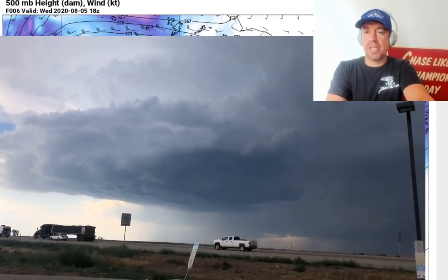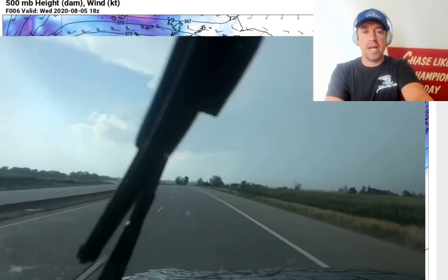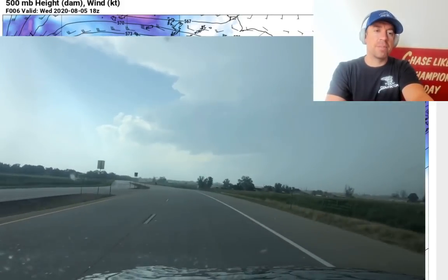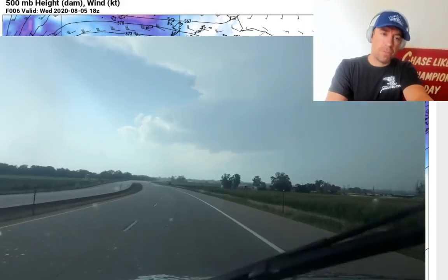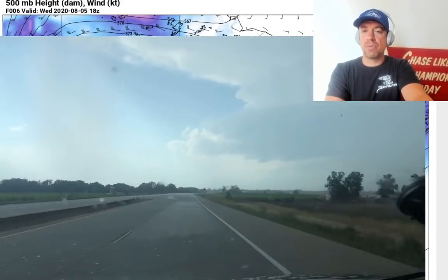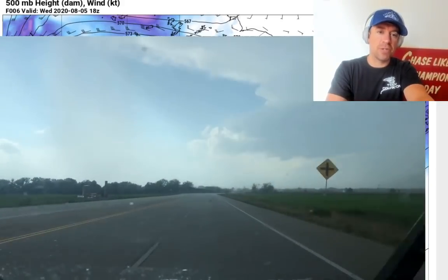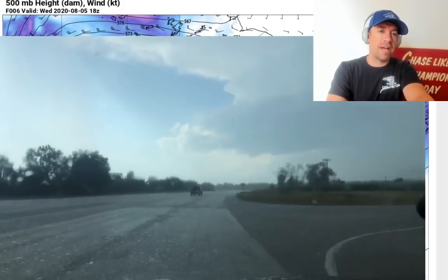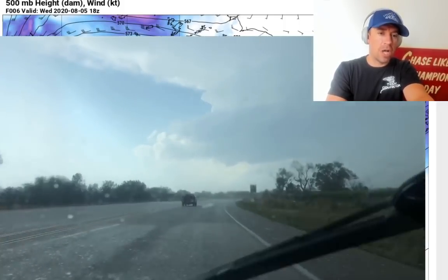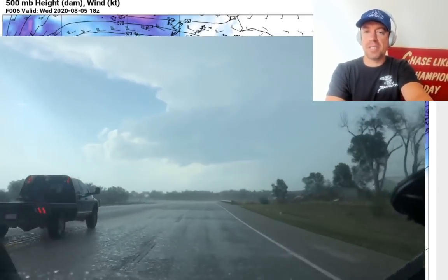Today the moisture is a little bit better, a couple degrees higher based on the morning surface map. Still plenty of bulk shear, similar to yesterday, and with the dew points just a little bit higher, there is a non-zero tornado threat as well. The Storm Prediction Center has a 2% tornado risk from southeastern Wyoming down along the I-25 corridor, including the Palmer Divide as well. And here you can see some of that hail we intercepted yesterday.